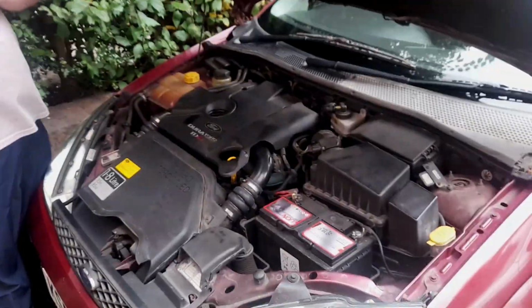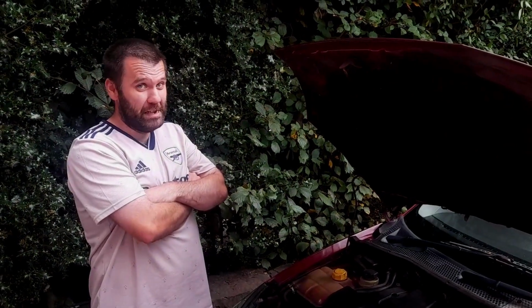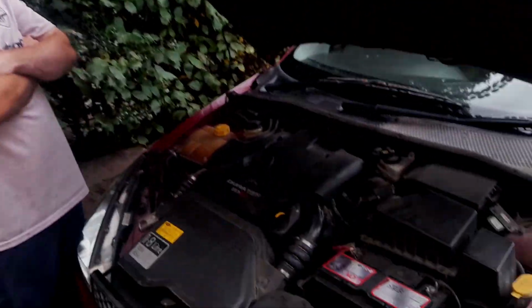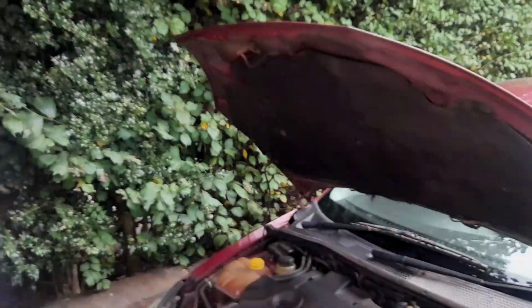Definitely need to service this because it hasn't been serviced since February last year. Yeah, it needs a proper going over. Then oil, coolant, the works really. I was about to say spark plugs until I realised it was a diesel. That's a really bad thing.